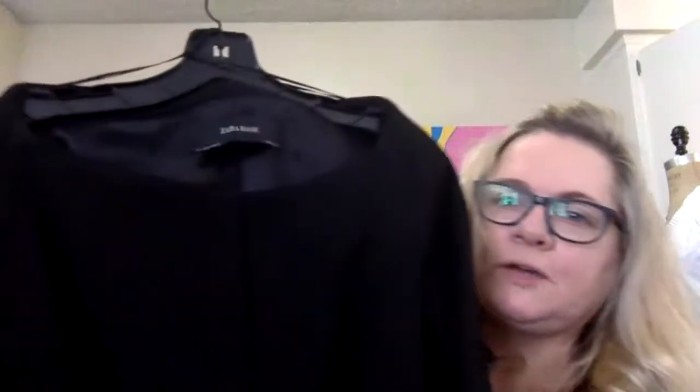This is a nice classic Zara jacket that I got. I think this one actually did come from the bins, which really is surprising when I get Zara at the bins. It's a nice basic boat neck jacket, perfect for dressing up or dressing down. Bins find. Again, that's my girl 1,000 times over.